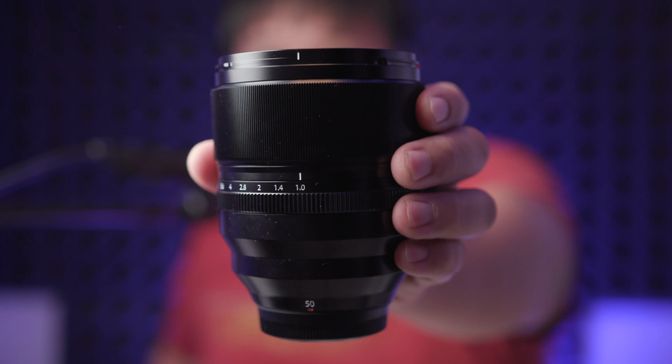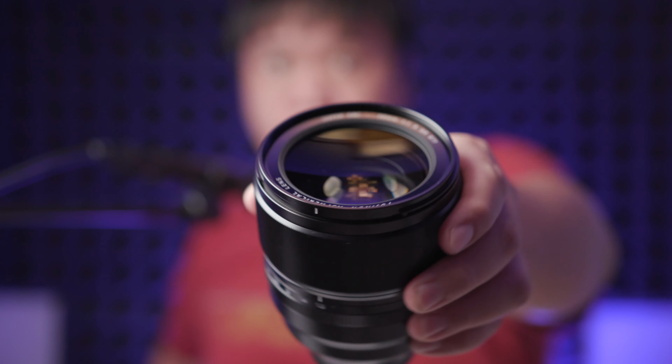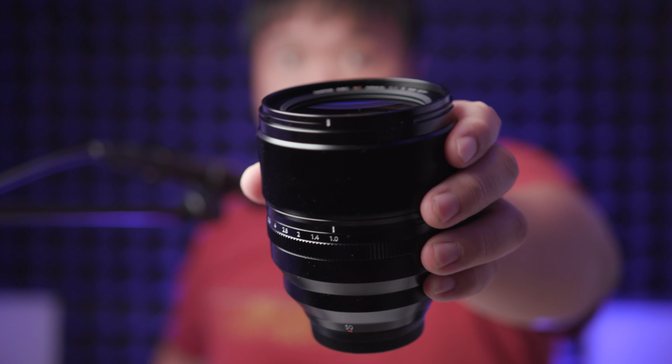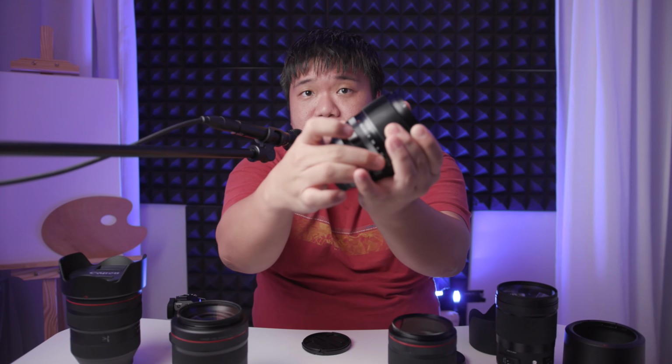It is a full metal build. You can feel that everything on this lens is so solid, just like a Leica lens if you ask me. The rings are also metal, and everything is well tensioned, even the aperture ring is well tensioned. You can see here, I'm turning the ring now, it's well tensioned.